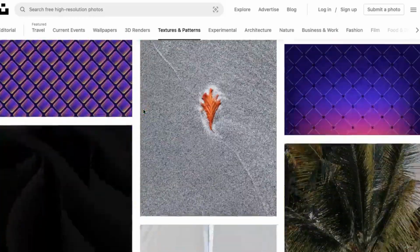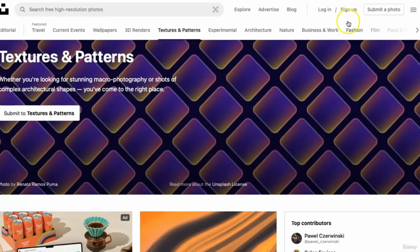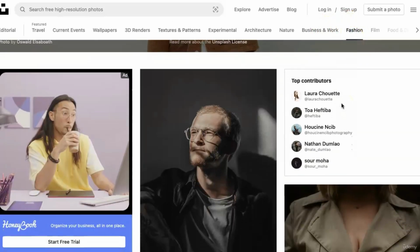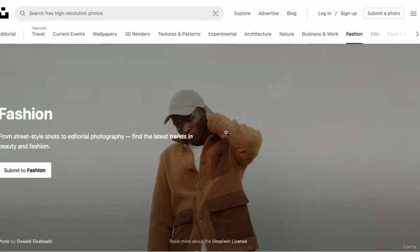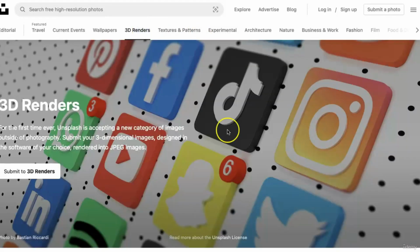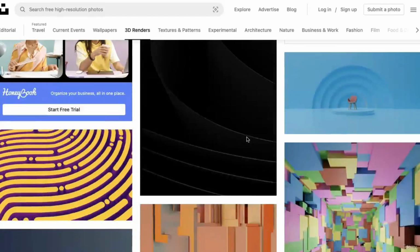So that's something to check out. I mean, they have all kinds. You can search up here, fashion. You can filter by colors. There's lots of stuff you can do. So definitely check this out. There's lots of options. Ooh, 3D renders. That's, I think, newer. Oh, see, that would be cool for a website as a background. There's all kinds of stuff.